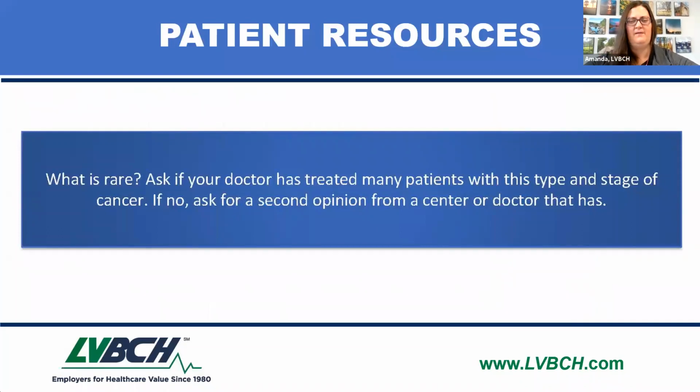Again, getting that second opinion early, between diagnosis and treatment, is important. And another thing is just the question of what is rare. We're not talking about what Google's definition of a rare cancer is. It's a discussion between a patient and their doctor. How many patients have they treated with this cancer, with this stage of cancer? And if it's not a number that you're comfortable with, it's another opportunity to get a second opinion from someone who maybe has a little more experience. When you think of rare and experience of the doctor, it's what the patient is comfortable with. So it's a great resource here again.